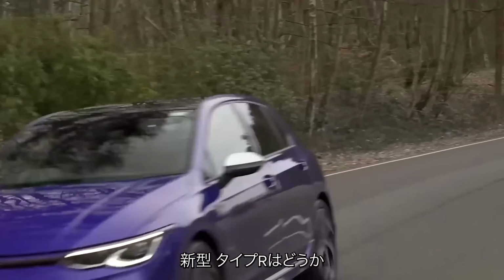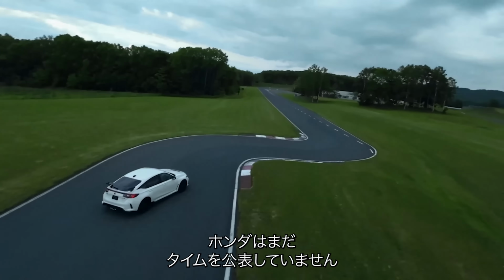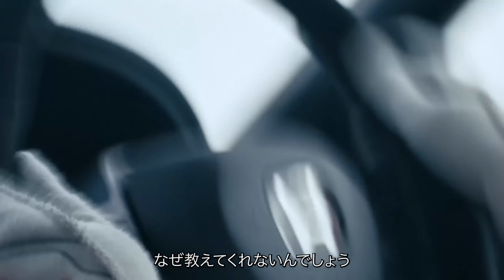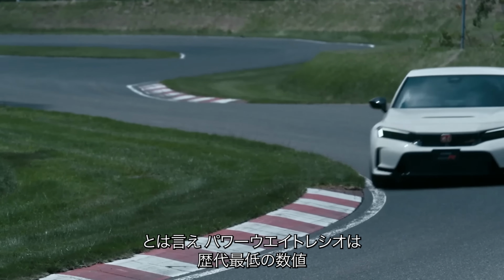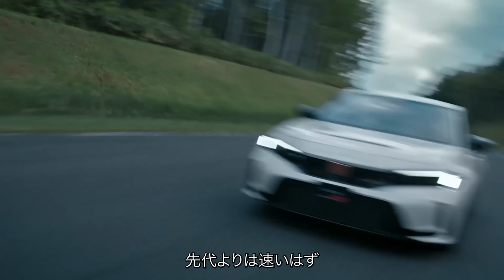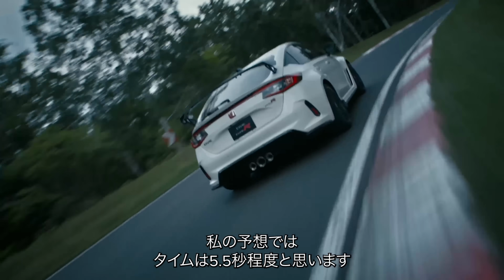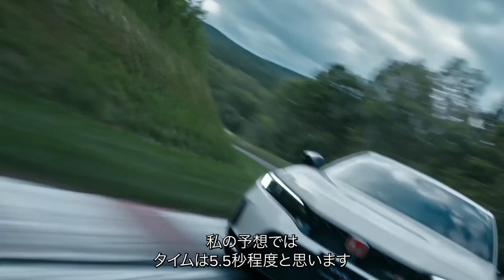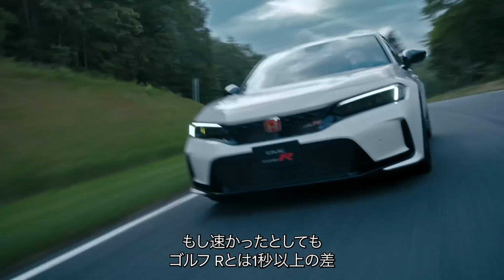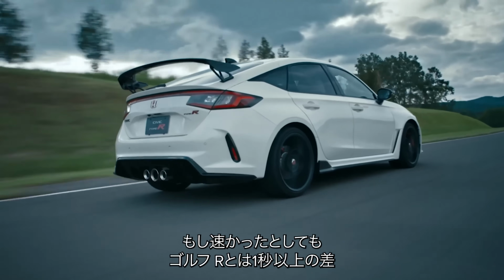So what does that mean for the new Type R? Well, Honda hasn't actually confirmed any official 0 to 60 mile an hour times yet. Now come on Honda, why are you teasing us with these numbers? It has said though that the new Type R will have a better power to weight ratio than the old model, so this should mean that it's a bit quicker. I'll predict that they'll quote a 0 to 60 time around 5.5 seconds, but whether you can get close to that in reality is another matter. Also, while it's quick, it's still a second slower than a Golf R can do.